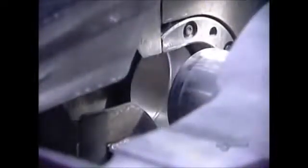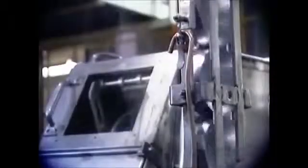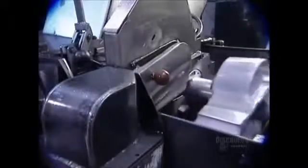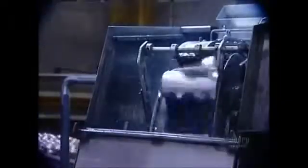The cup goes into a machine called the draw and iron body maker. A tool draws out the aluminum, forming the body of the can. The tool is lubricated so it won't tear the aluminum while stretching it. The lubricant also acts as a coolant because the aluminum heats up as it's being worked. Once the body is formed, a trimmer cleans and straightens the edge.